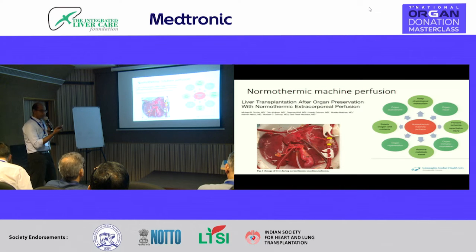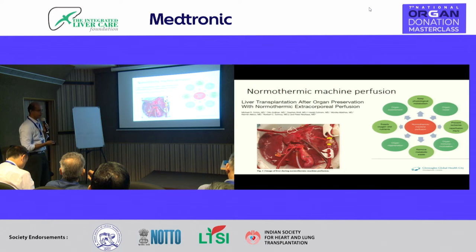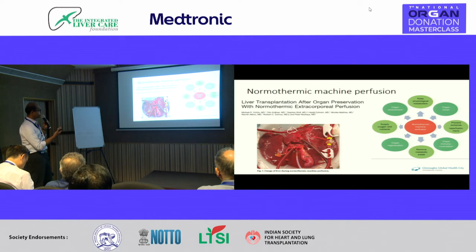So normothermic machine perfusion, which is in the form of Organox. Again, the initial studies were done in Oxford by one of our own, I think Dr. Sonal will know, Dr. Srikanth Reddy. He was a research fellow in Oxford with Peter Friend. He was working on pig livers, putting them on this normothermic perfusion and seeing how they work. And now that's become a big company called Organox. So these are the various benefits of normothermic perfusion. It supplies oxygen, nutrients, allows regeneration, removes the waste, and it can also be used for assessment of viability.